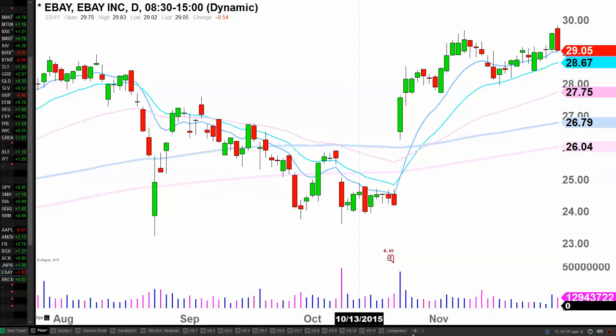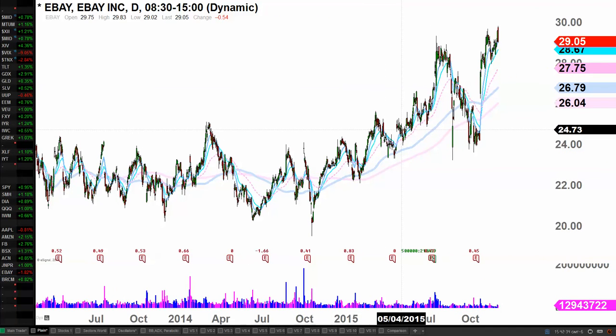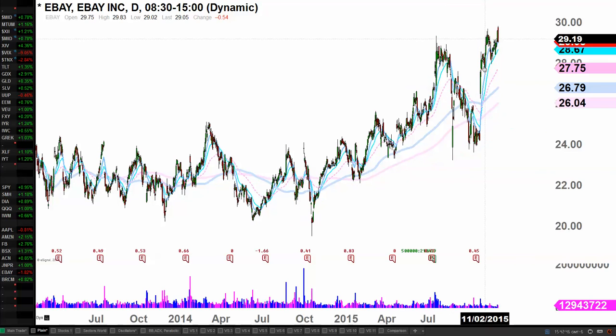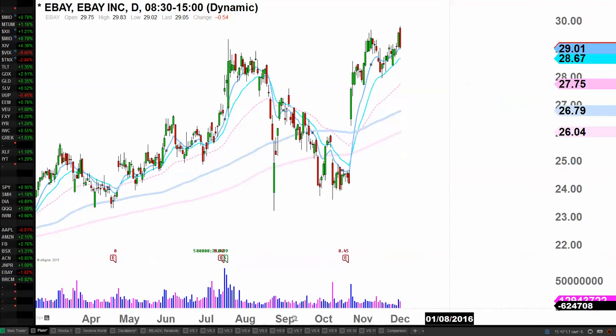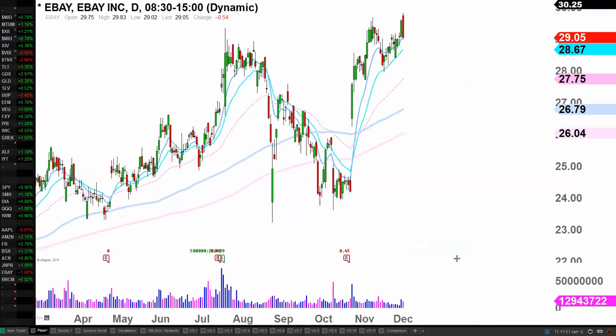eBay, we've also been long on eBay since about 24.72, which is right about here. A gap down completely eradicated our gain. We held through, knowing that we're still in a primary term uptrend, you can see that, and then it continued on with a good earnings result, and we added some more after the earnings there. Now eBay's doing quite well, holding above 1020. Today we got a bearish engulfing candle with a little bit of declining volume there, so we'll see what happens.